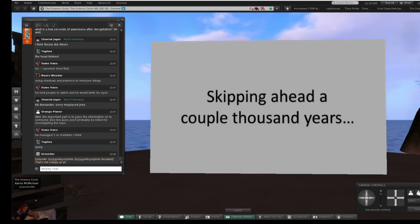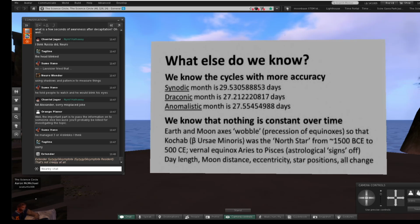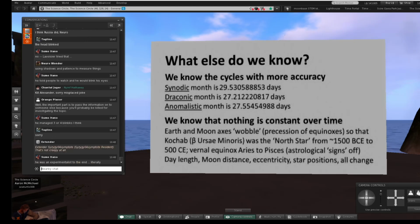Okay, so anyway, skipping ahead a couple thousand years to now. So what else do we know? Well, we've got base 10, we've got the decimals, we've got the timepieces, we've got the telescopes, all that. So we know these months, literally, and that's good, scientists to the end and beyond, the synodic month, the draconic month, the anomalistic month, to very, very precise fractions of a second. And why is that important? Because these are still the relationships today.